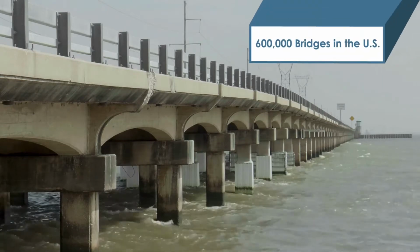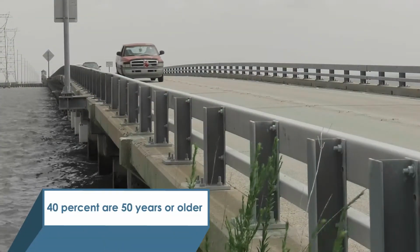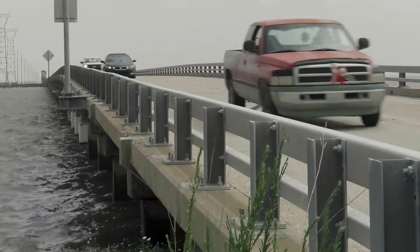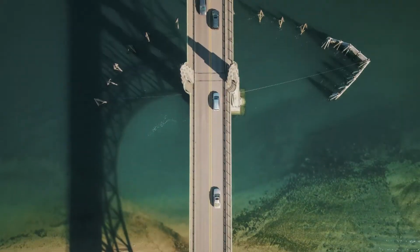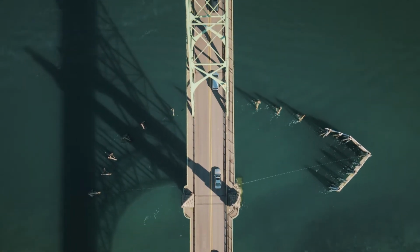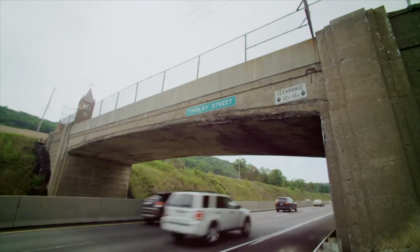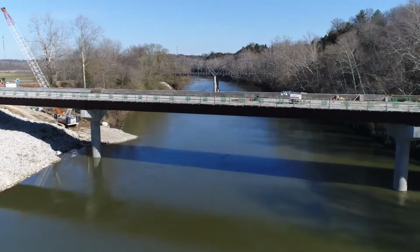Of the more than 600,000 bridges in the U.S., 40% are 50 years or older. State departments of transportation, local agencies, and other bridge owners are facing significant challenges in addressing the needs of their aging infrastructure. We're getting a large number of bridges that are at the point where they either need some maintenance or replacement, and with limited funds, we can't just replace everything when we need to necessarily.